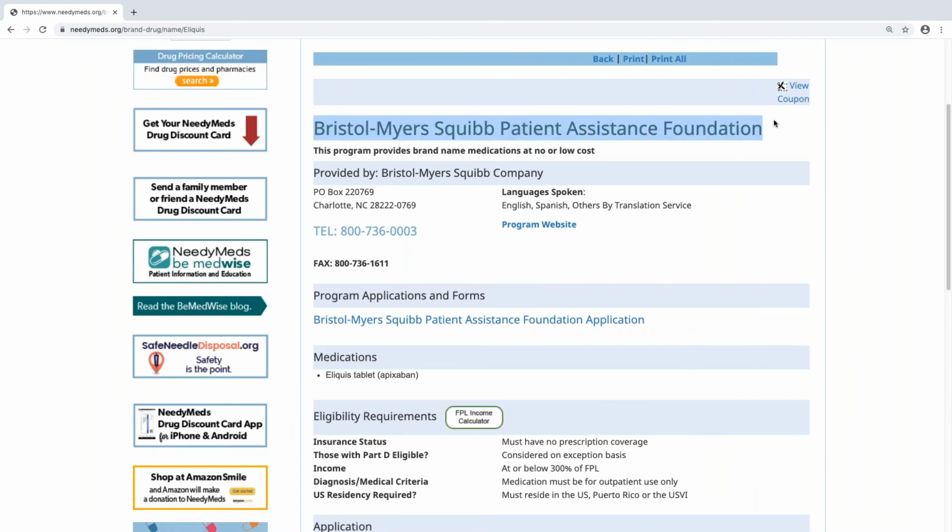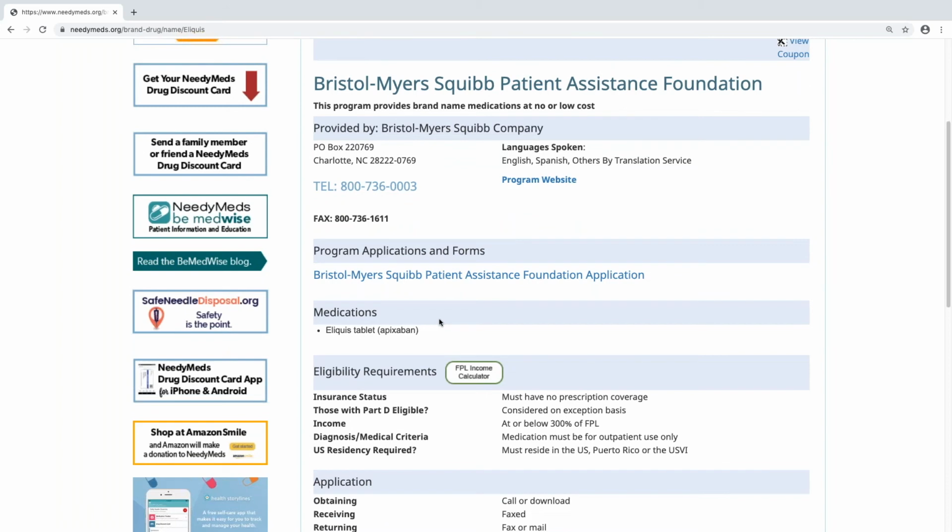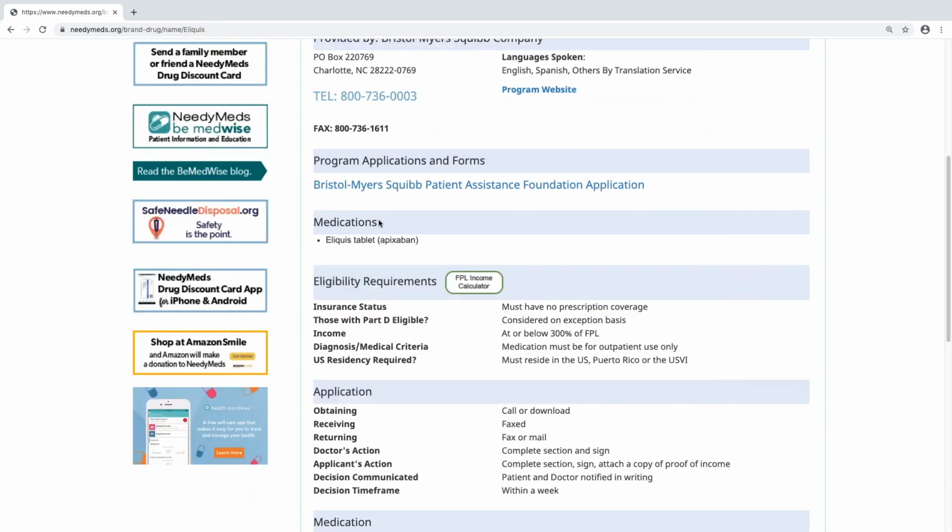Importantly, right at the top, you'll see the name of the supporting organization and their contact information. And that's really important because if you have any questions about the program, you're going to want to direct them to the program as opposed to NeedyMeds. Next is the application section. This is where you can usually find a link to the application itself. If that's not available, there'll be more information indicated. The medication section is where you will find all of the medications and formulations covered by this program.